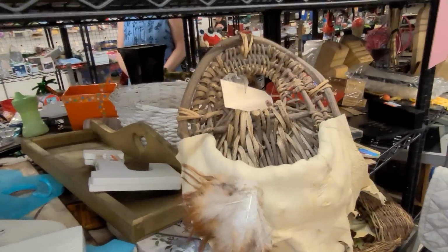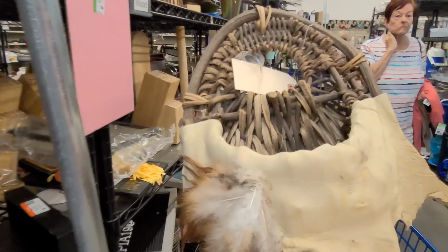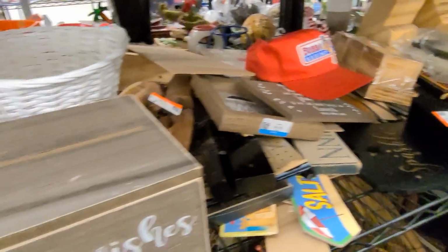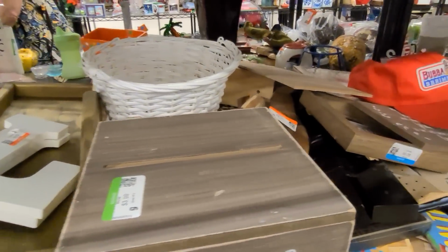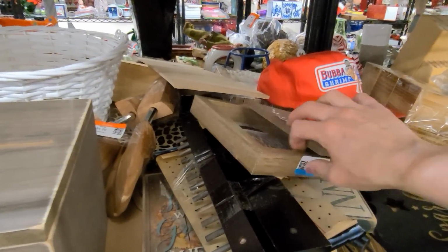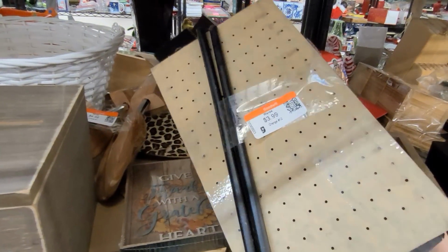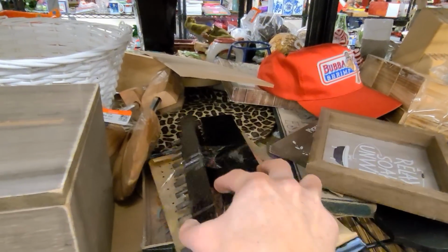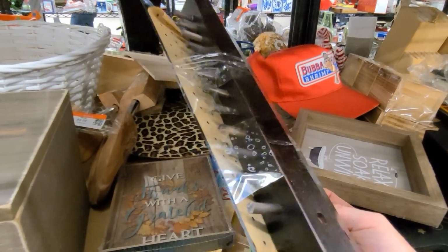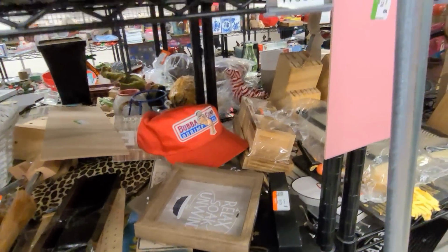This, on the other hand, is amazing. This is a wall hanging basket and it has some real hide on it with feathers. Now, I think it's missing some pieces on the front there, but it would look amazing with a plant in it. This is interesting. I'm not really sure what that is. Possibly some sort of game. Some shoe trees. This is throwing me for a loop. If anyone knows what that is, do tell me in the comments.